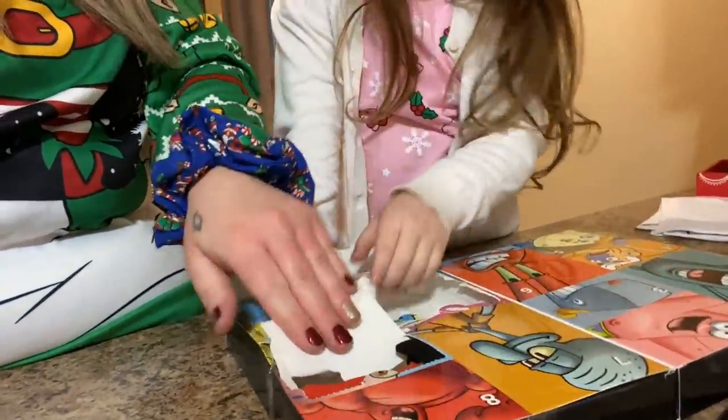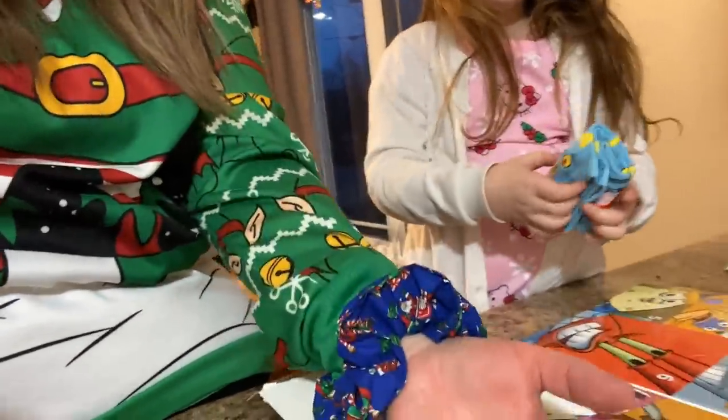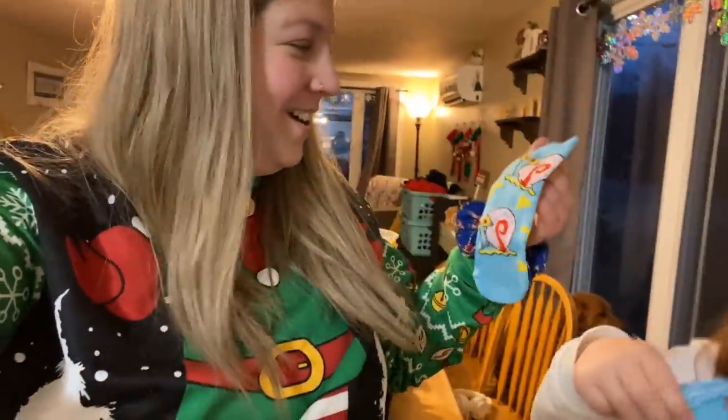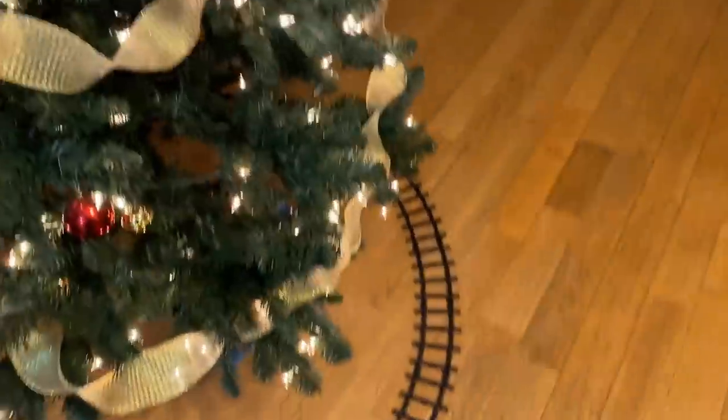I'm excited. I love Gary. Oh, Gary fell. Good. Those are Larry's up there. Oh my goodness, I love them. I love them so much. Oh, I'm totally putting these on right now. I love them. I love Gary. He's so cute. Best ankle socks ever. I love them so much.